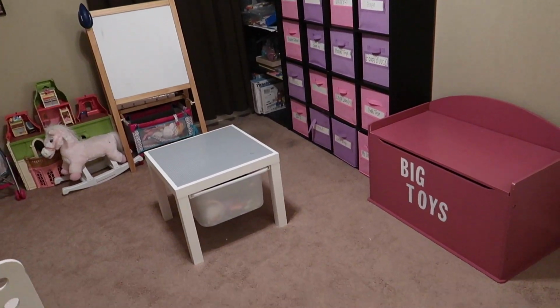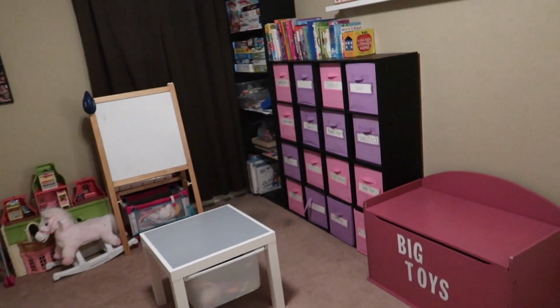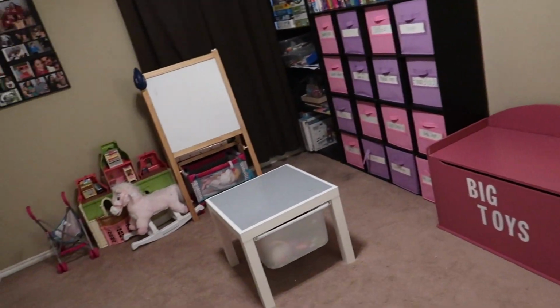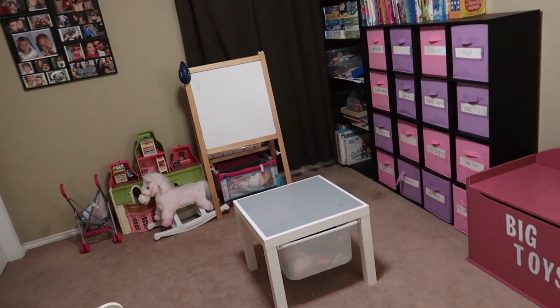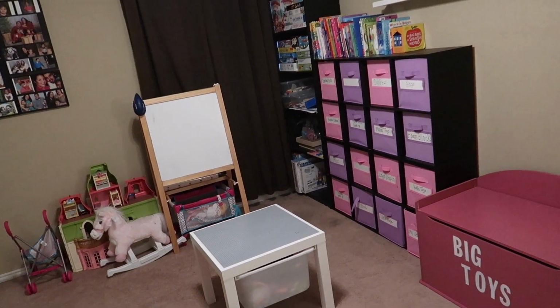Much better, everything's organized. This is what we pulled out, just trash. We just went through the toys and stuff, so there really wasn't anything to get rid of, but just trash was in here. So everything looks good, it's organized. Next we're gonna do all the girls' rooms, but we have an errand to run first.